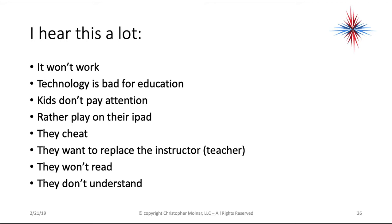These are challenges that I hear a lot. I hear it won't work. I hear technology is bad for education. I hear instructors saying kids don't pay attention or adults don't pay attention. I hear instructors saying that the students would rather play on their iPads. A frequent one, and we're going to talk more about this because this is a valid challenge: they cheat.